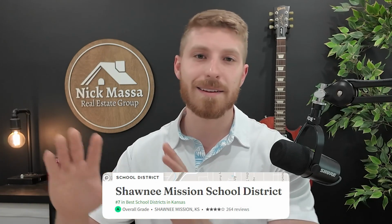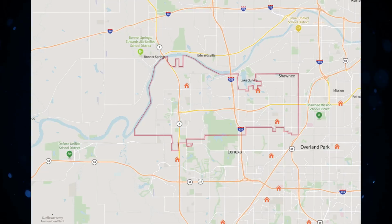Now, before we drill down just to Western Shawnee, just a brief overview of Shawnee as a whole is that you've got two different school districts. You've got the Shawnee Mission School District, which is mostly in the northeast corner of Johnson County, and then you've got the DeSoto School District, which encompasses most of Western Shawnee, so the western half of Shawnee that we're talking about in this video.